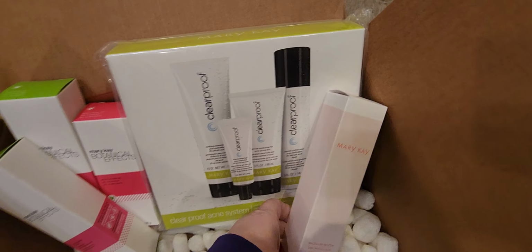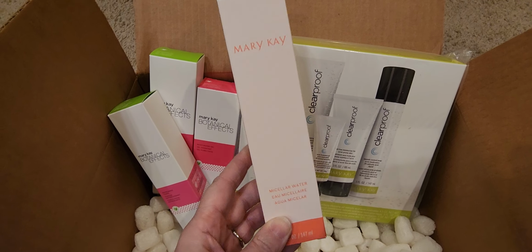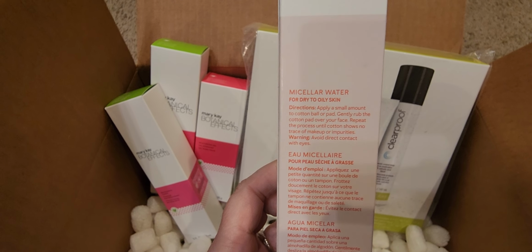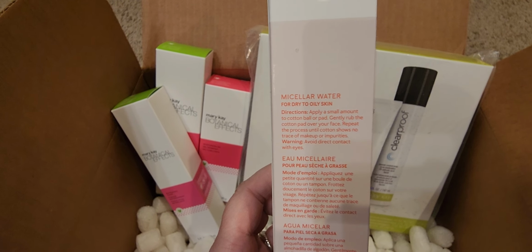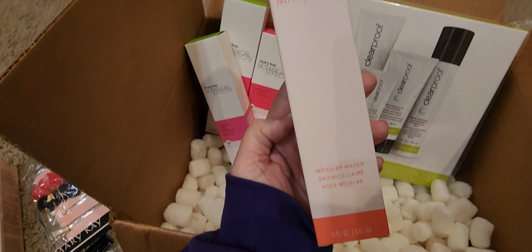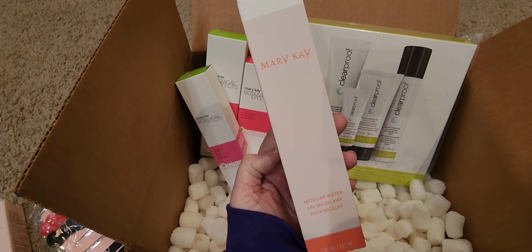We are also going to try this micellar water. Elsie tried the sample of it and really liked it, so I thought we'd give it a shot. The directions are to apply a small amount to a cotton ball, gently rub the cotton pad over your face, and repeat the process until it shows no trace of makeup. I'm not sure exactly when you use this in the cleaning process, but we're going to give it a try. I've heard good things about it.